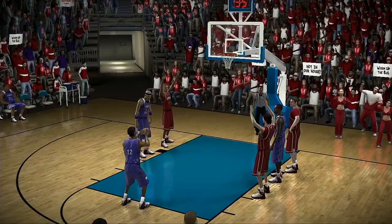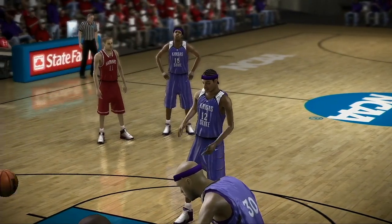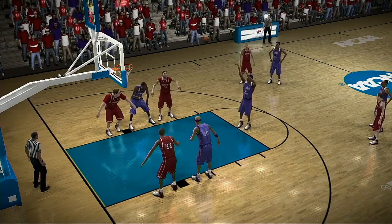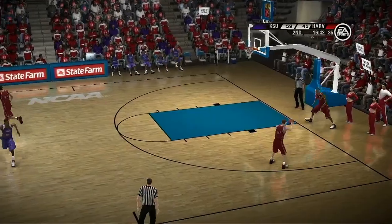He goes to the line for the first time. Gets his first. They have found their stroke at the stripe tonight, Dick. This has always been an excellent free throw shooting bunch. Gets two at the charity stripe.